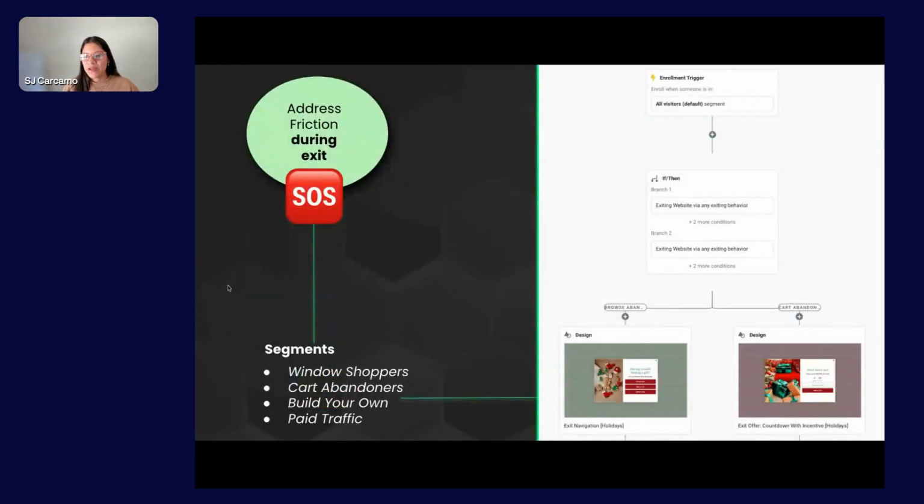So our tips are around these, and I'll get into how I would envision you do that with a tool like Justuno. When we are talking about addressing friction during exit, we can think about that in this workflow example that I have here on the right. For an exiting visitor, you can definitely target all visitors with your exit offer. And that's something that I would encourage you to do for the holidays, just to make sure that you're getting the exposure to all of that traffic that you're driving and really making the most out of those clicks and the money that you're probably investing in getting those clicks.